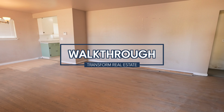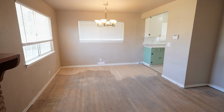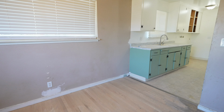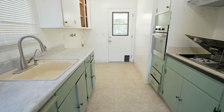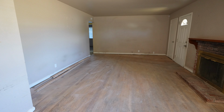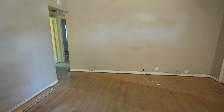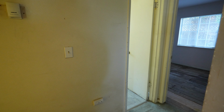Now let's take a quick walkthrough of this 3-bedroom, 2-bath home, just over 1,000 square feet total. This is again my favorite type of house flip because the scope of work is simple and we don't have to move any walls, especially in the kitchen where usually a lot of the renovation budget is dedicated to. We just need to do some cosmetic updates. But moving the laundry into the garage will make an impact.